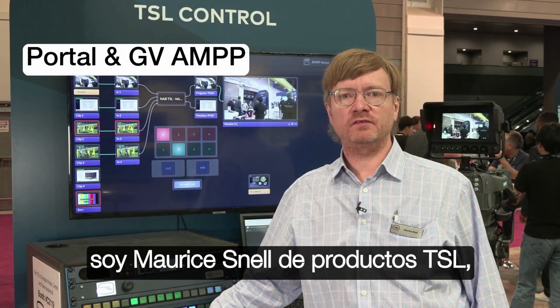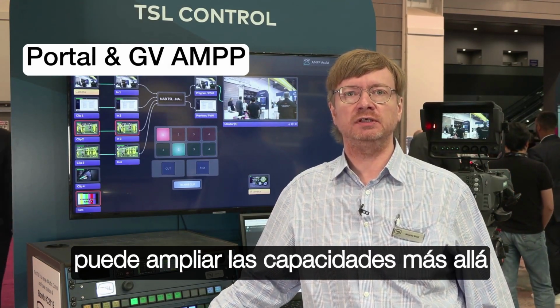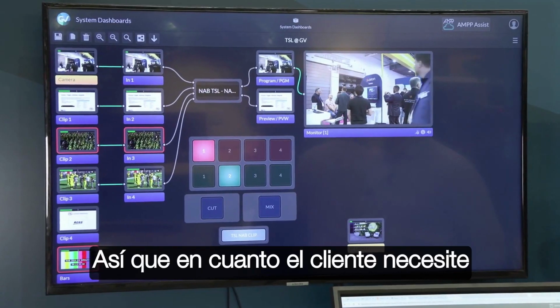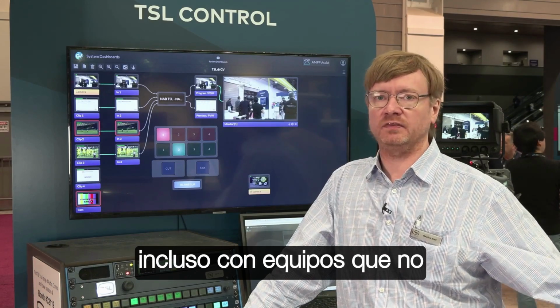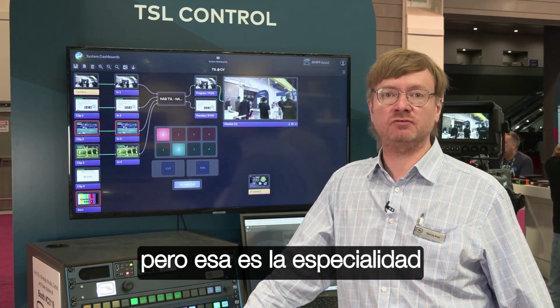Hi, I'm Maurice Snell from TSL Products, and I'm here showing Grass Valley AMP customers how our new product, TSL Portal, can extend the capabilities beyond what Grass Valley can do by themselves. So as soon as the customer needs to integrate with non-Grass Valley equipment, or the customer needs to integrate even with non-AMP Grass Valley equipment, Grass Valley AMP doesn't natively have all of that connectivity and interoperability.